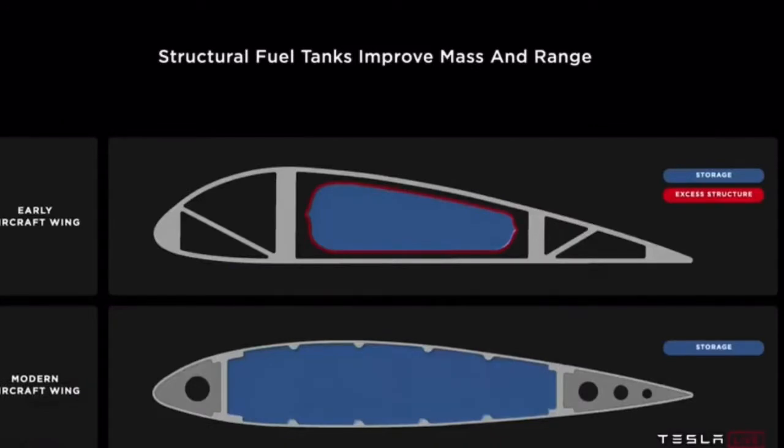In the early days of aircraft, they would carry the fuel tanks as cargo. Then somebody said, hey, what if we just make the wing tanks, what if we just make the fuel tank in wing shape? So all modern airplanes, your wing is just a fuel tank in wing shape. This is absolutely the way to do it.